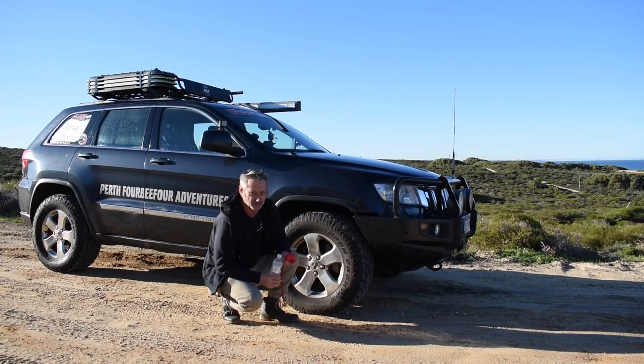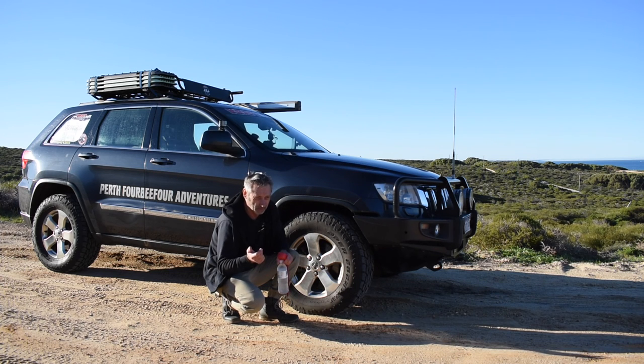Guys, just a couple of things first up before you do embark on a track solo. This track is relatively easy, but there are a couple of spots that you need to be careful of, and some important things when you're out solo four-wheel driving. One is make sure you've got the correct recovery gear on you: shovel, sandboards, tracks, Max Tracks, treads, whatever you want to call them, recovery boards, some shackles, a snatch strap, and at least one rated recovery point.